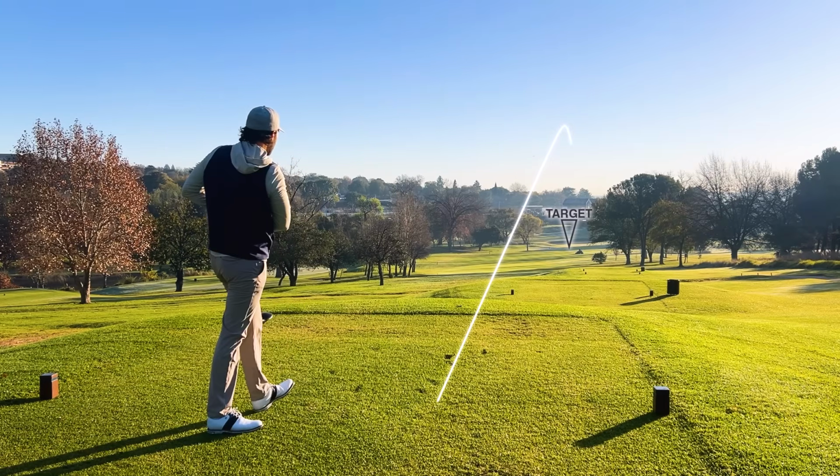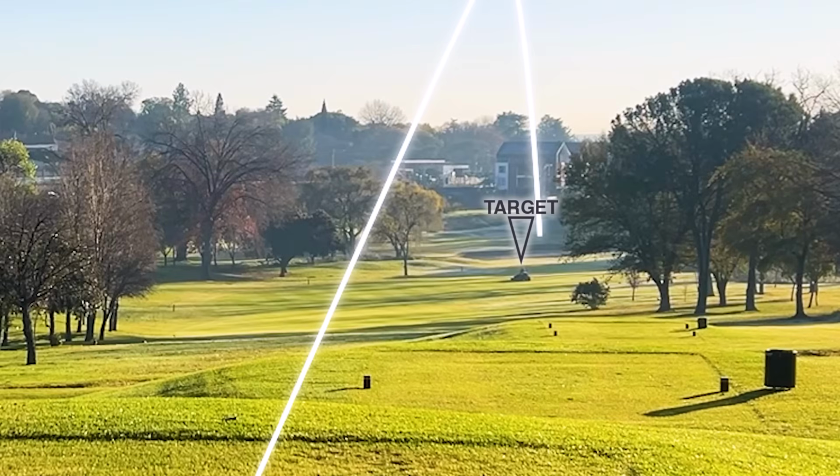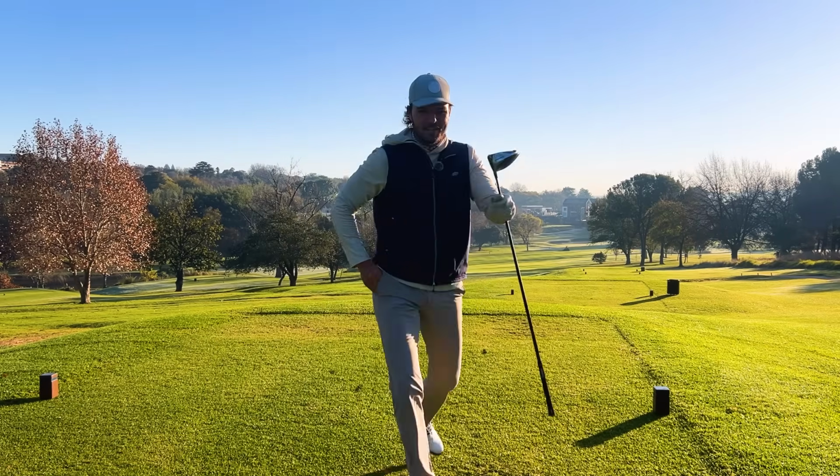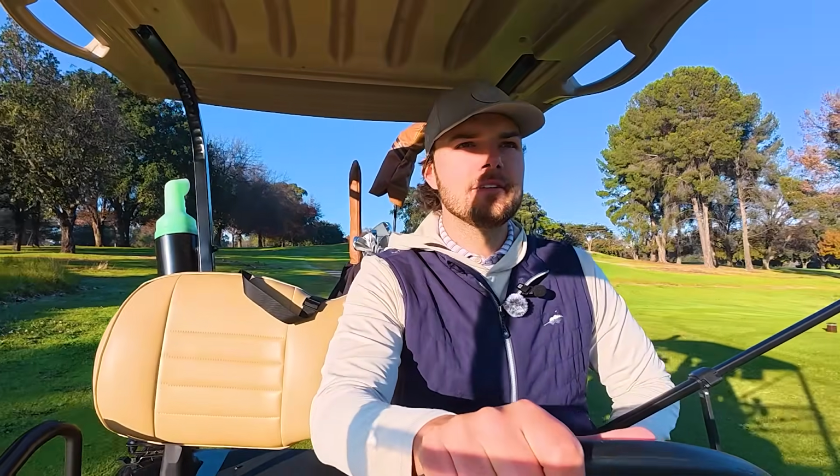Yeah, it's perfect. Oh! Right on that guy. Woo! Right where that guy's mowing the lawn. But it was dead straight, so we'll take it. So it looks like we hit it dead on line with the guy who's cutting the grass there. But should be middle fairway.